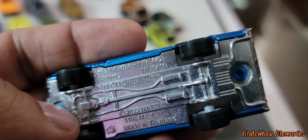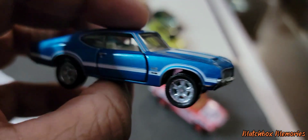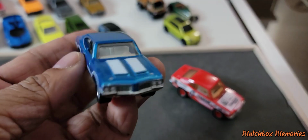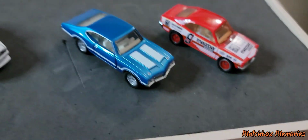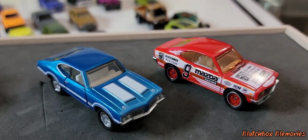Second place is this. Ooh, my camera. A 1979 Oldsmobile 442. I think this is a gorgeous casting. I'm surprised it didn't sell out quickly. Another new casting. It's really, really well done. Beautiful colors, fully detailed, metal base. So the first two both have metal bases, coincidentally.